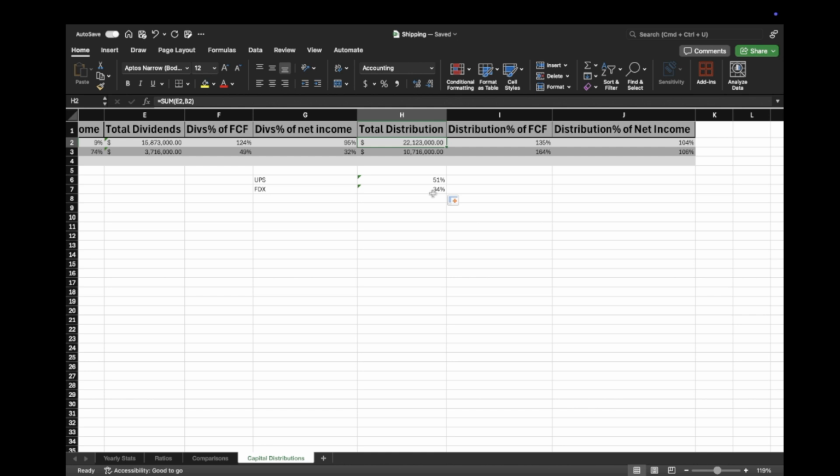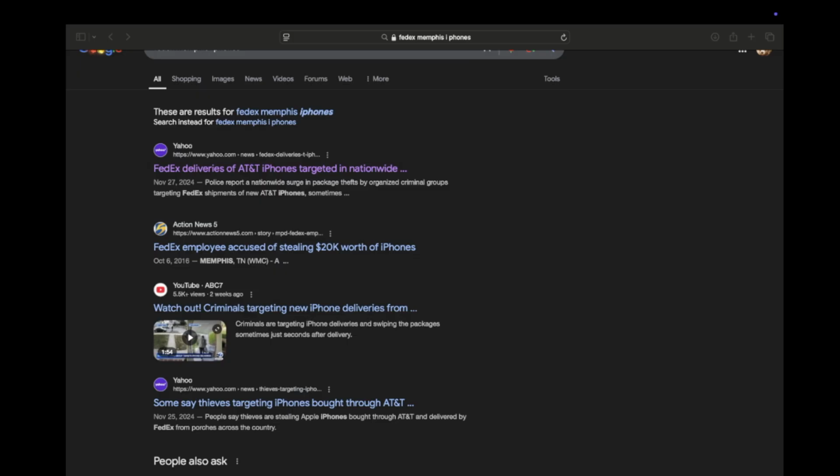But both companies do return a lot back to shareholders, just in different ways: in buybacks, which will help raise the share price a little higher, versus dividends, which if you reinvest them will help you get more equity in the company. The check for FedEx is very similar to the check for UPS, which is partially that the U.S.